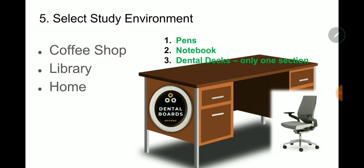All right, so number 5, select a study environment. You can go to a coffee shop if you like to study in that kind of environment. For me, that's what I love. I can study anywhere, okay? Coffee shop, loud noises, a football game if it's a boring football game. It's noisy, it doesn't matter, okay?